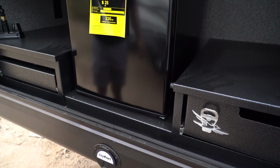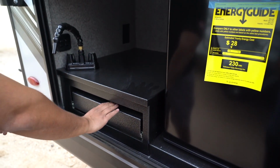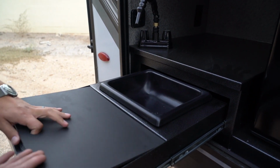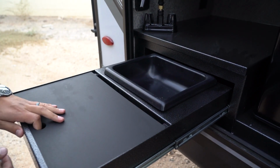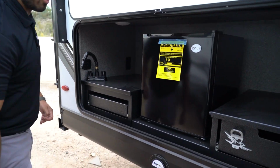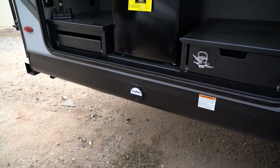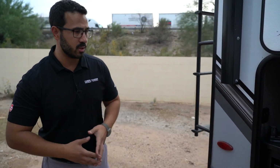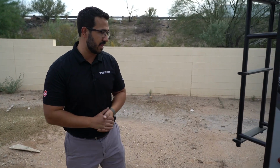Refrigerator, you have water access, both hot and cold. And then if we pull this guy out, take a look, you can see your wash basin right there. Plus you get a cutting board and additional storage. You have the electric outlet in there and the J port, so that if you have the Blackstone griddle that goes with that, you can slide it right into there. Super cool system. Of course, propane quick connect and everything you need.